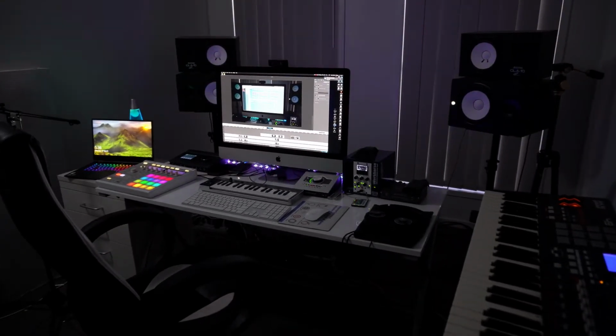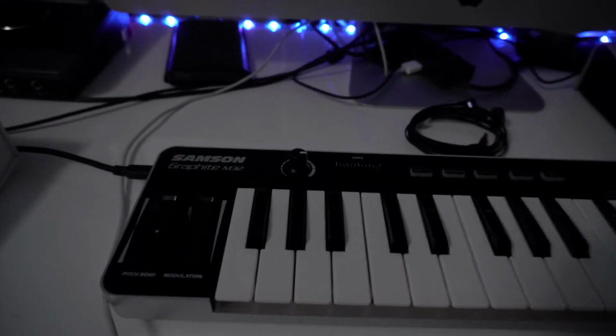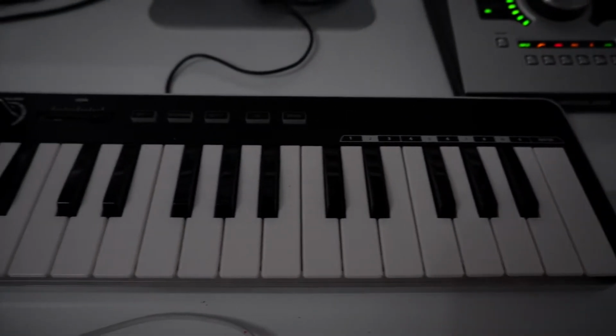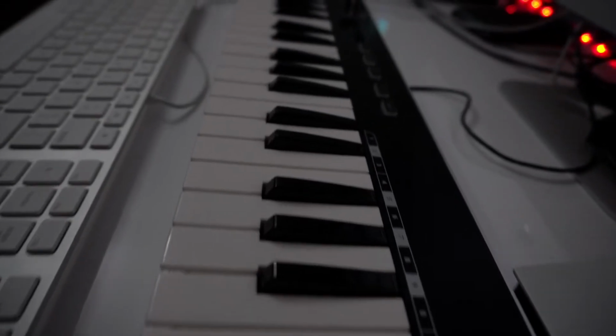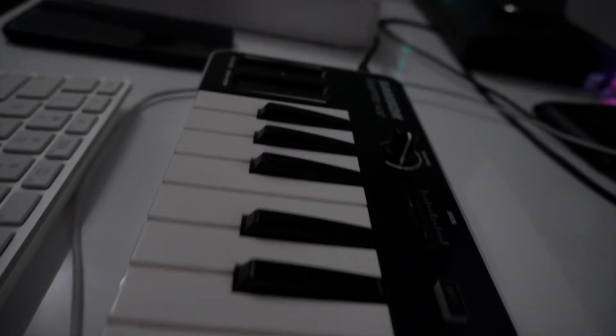Next here then is another keyboard, which is a Samson Graphite M32. This is a neat little keyboard, very portable. That's primarily why I got it, because it's portable. It can be used anywhere you go, pretty much USB plug-in straight into your computer, and then connect it to your DAW. So that's a neat little keyboard there, and it works really well.